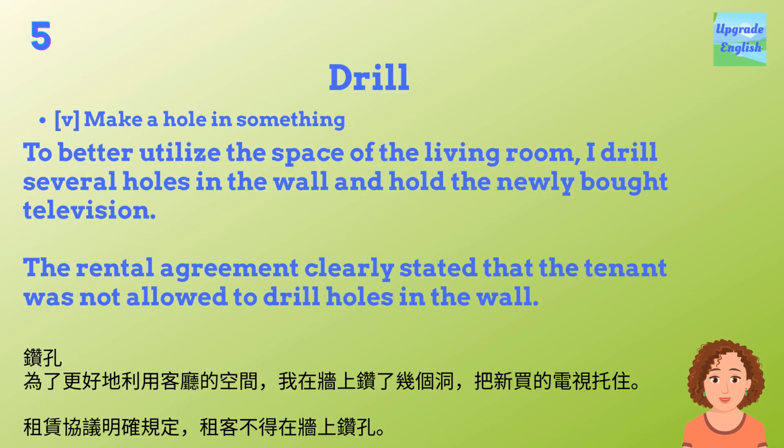Drill. Examples. To better utilize the space of the living room, I drill several holes in the wall and hold the newly bought television. The rental agreement clearly stated that the tenant was not allowed to drill holes in the wall.